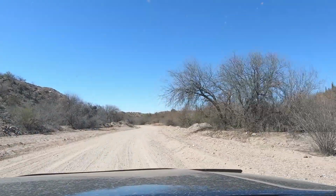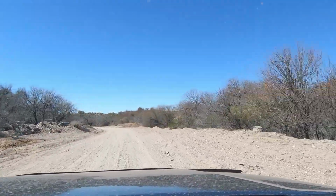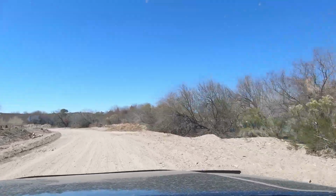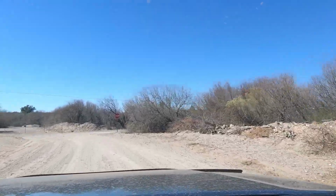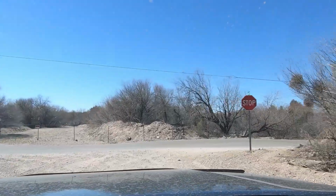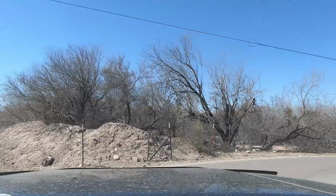Rincon Road right here. That's the only stop sign on this road. So we're gonna make a right and head up the mountain and see if we can't get to the overlook on Box Canyon here. Actually goes to a paved road. Someone's property. Yeah, there's all ranches along this road.